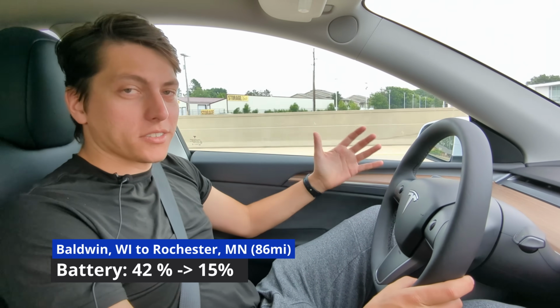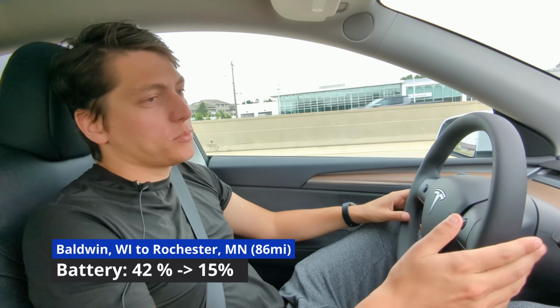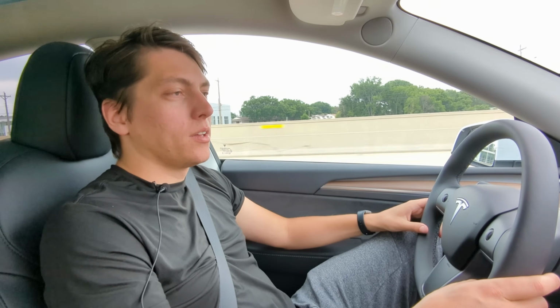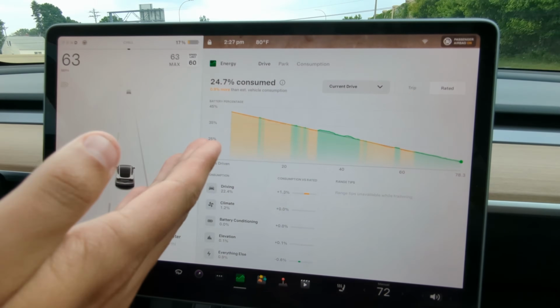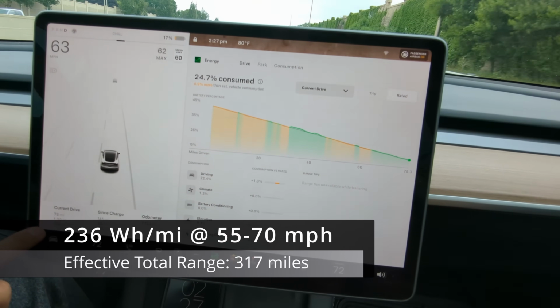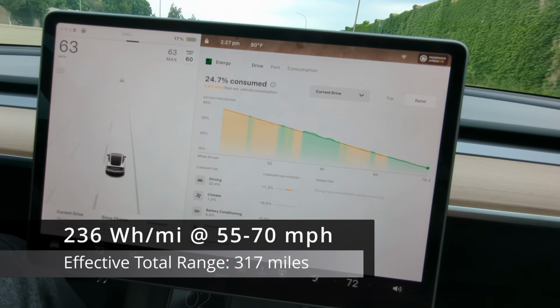All right, so we're back in Rochester. 17% on the battery and a few more miles to go till I get home. But we performed at rated efficiency from when we dropped off the vehicle to now. So that's right now having us at about 236 watt hours per mile.